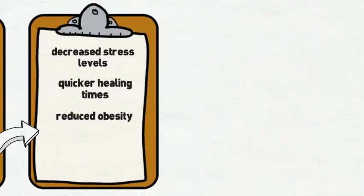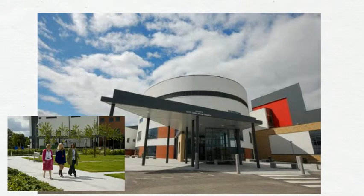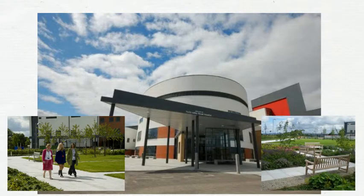Previously, the University of the Highlands and Islands, in collaboration with the Forestry Commission, NHS Forth Valley and NHS Highland, worked to develop and test ways of encouraging people to use hospital grounds for health. This work mainly took place between 2011 and 2012 at the Forth Valley Royal Hospital in Larbert.